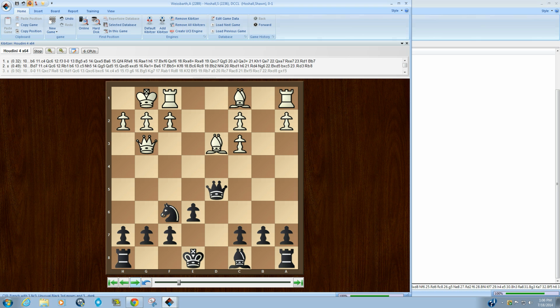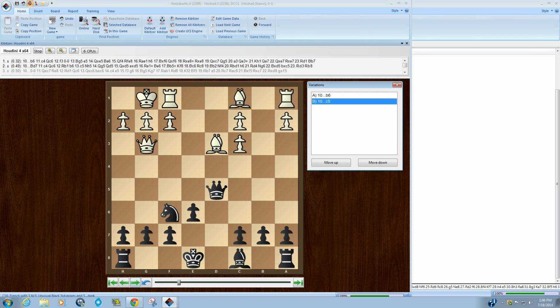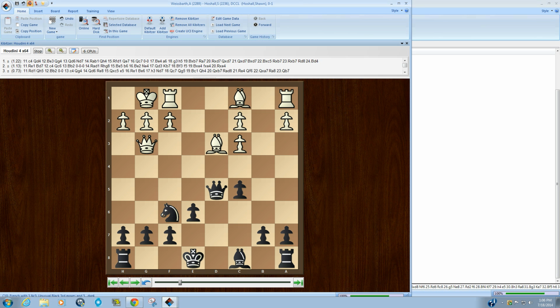And right here, black blunders. I played c5, and because I'm behind in development, and because of those issues that I just mentioned, black needed to either develop a piece. He played bishop to d7, castling, or 0-0 would have been, or b6, I mean, would have been better for black, besides c5.